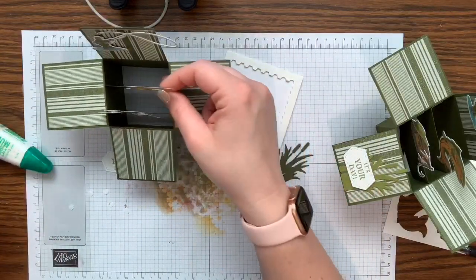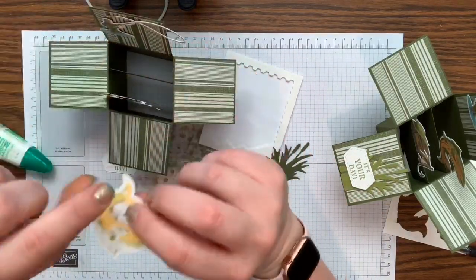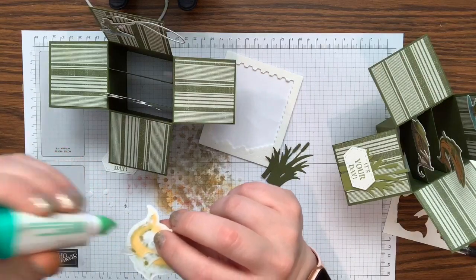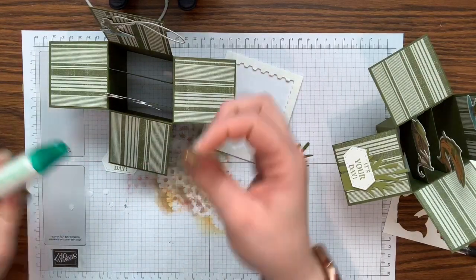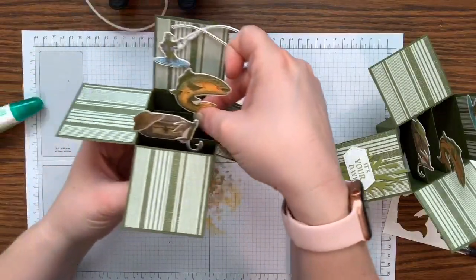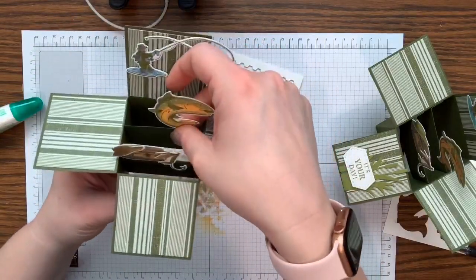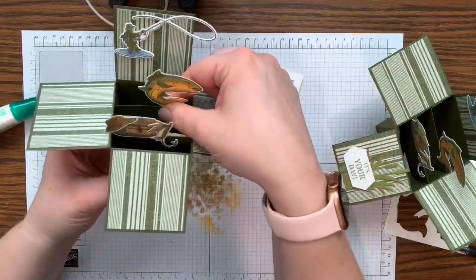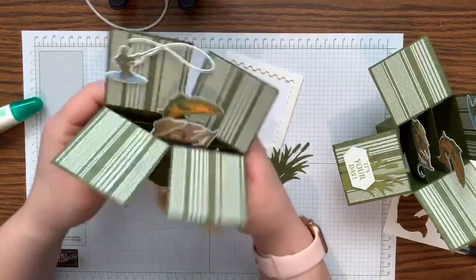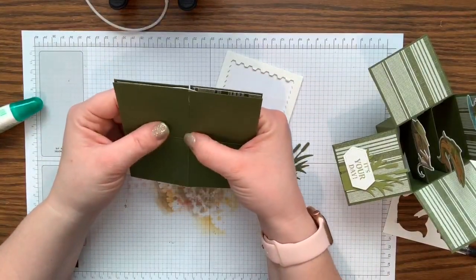And then for the fish, I just put a little bit of glue on the edge of his tail, so that he can be glued to this, but still look like he's flying up past the basket and near the fisherman. And you can see when I lay it flat, everything's staying inside, which is great.